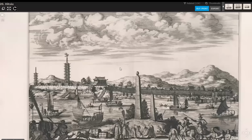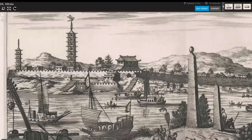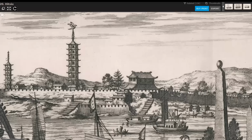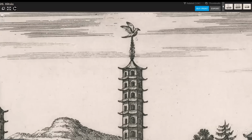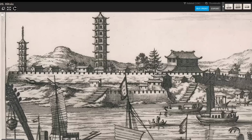Now we are in Hitsui. So again, these are all in China, all in 1670. And as you can see, the whole place is the same. It's all built out with the same type of construction, same walls, the same pagodas, all with their coils on the top. This one, they've put an eagle up there as well. So this must be after they've been taken over.